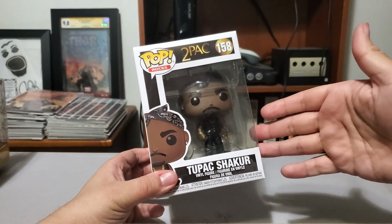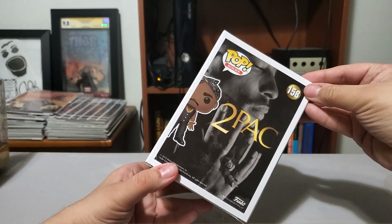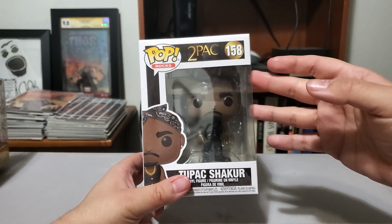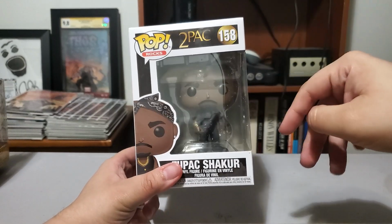So I wanted this one. I just think it's a bit of a better look for Tupac and everything. So yeah, the Loyal to the Game one does look cool, but the bad taste of that album kind of made me want to go after this one instead.